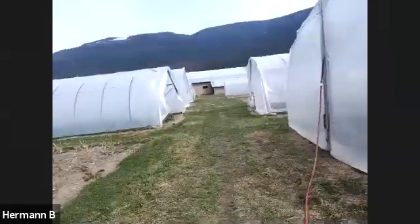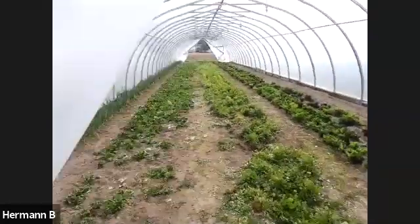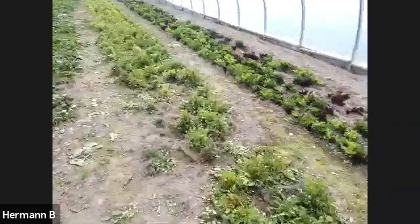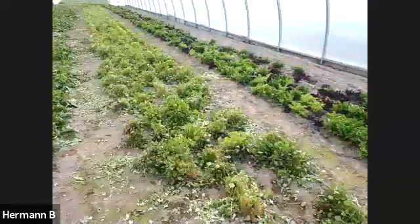Are you direct seeding that one, Herman? Yeah, we do both actually. We transplant it in one house. We had it, I think, in this house here actually. We transplanted it in this house. So we do both just to kind of cover our bases. Sometimes we don't get good germination when we direct seed it. So it's just nice to have a few beds of transplanted as well. But it'll grow either way.